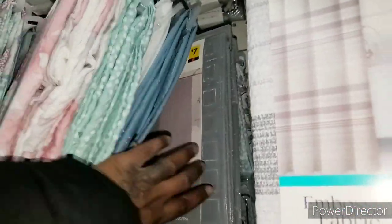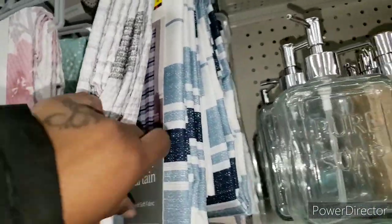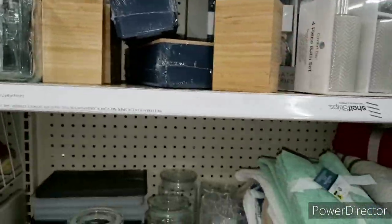Okay, we have red dot over here. That's red dot, red dot. Guys, red dot needs to come on. I think it's going to be like January or something when it even starts its clearance cycle. It's taking forever.